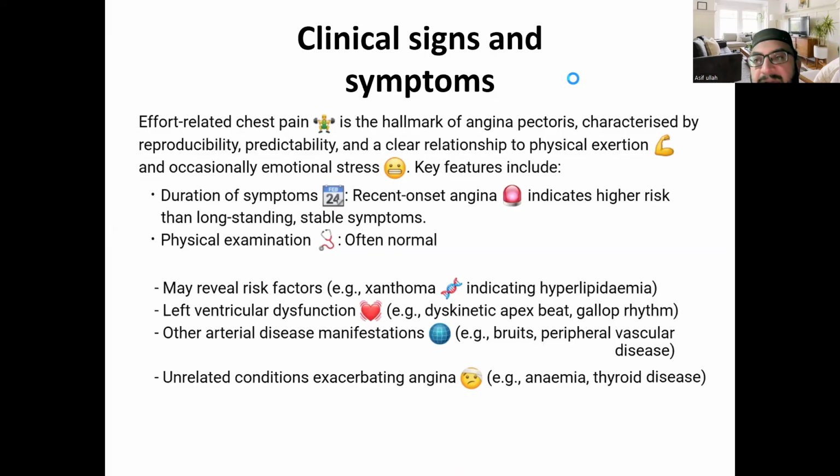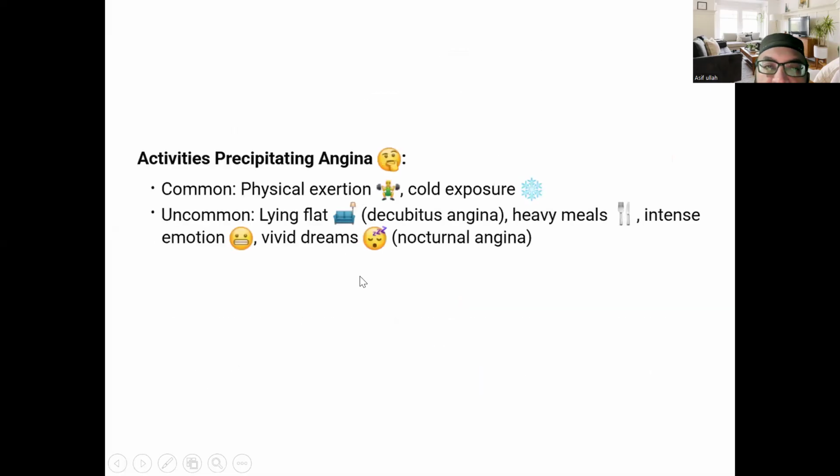Physical examination will often be normal in stable angina, and history and examination may reveal risk factors like xanthomas, which indicate hyperlipidemia. LV dysfunction, like regional wall motion abnormality, for example, a dyskinetic apex beat or gallop rhythm, indicates that the patient is at higher risk. There may be other arterial manifestations like carotid bruit, peripheral vascular disease, etc. Unrelated conditions may exacerbate angina, like anemia, thyroid disorders, and any cause of sinus tachycardia could also be the cause, precipitating angina.